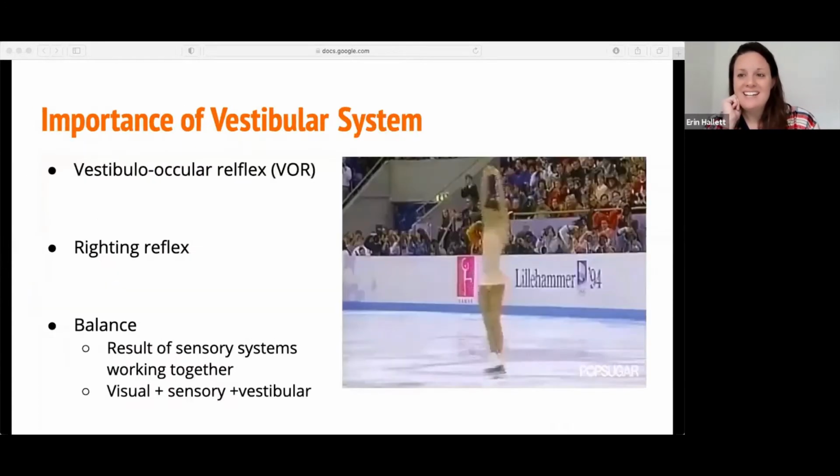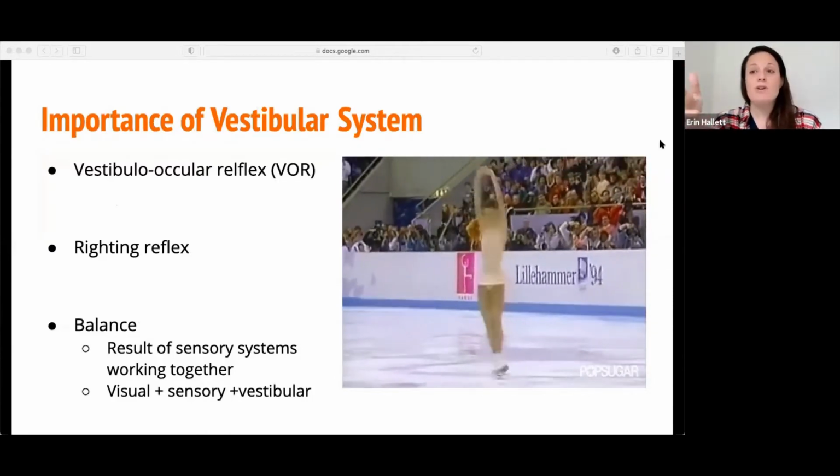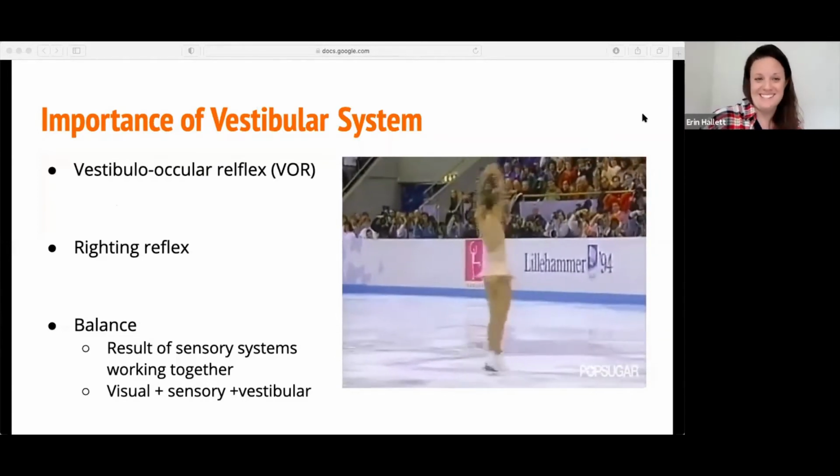Rachel, can you go to the next slide? Thanks. This is Bay Area girl Nancy Kerrigan, I believe. So if her vestibular system was not intact, she would probably have unfortunately vomited all over the ice and not been able to medal in that year's Olympics.